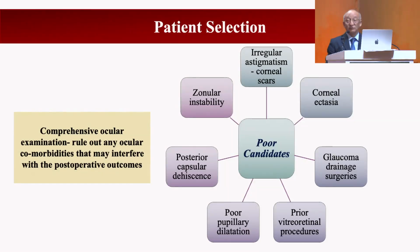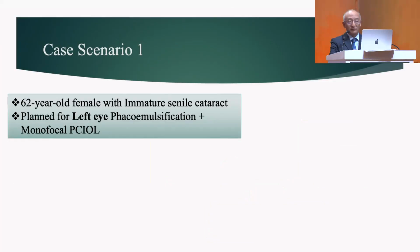These are cases where your toric lens may not work effectively. If you look into that, irregular astigmatism with a corneal scar, corneal ectasia, glaucoma drainage devices, prior vitreoretinal procedure, poor pupillary dilatation, or there is a posterior capsular dehiscence, zonular instability, which Rakshit talked about. These are poor candidates. If you have a poor ocular surface also, that needs to be taken into consideration. Manage that first, then go for other cases also. Just showing the biometry of one of my cases.